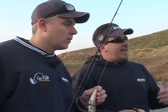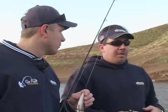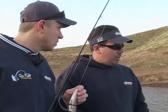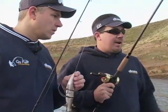But as far as the cast goes, Art made a very good point earlier. Work your bait all the way back to the boat. These fish will come up with 3 feet of line out and crush this bait right at the boat side.